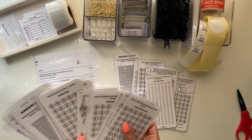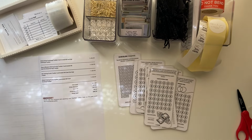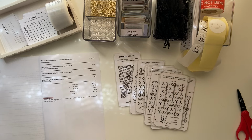An Oopsie cash stuffing tracker. A 52 envelope tracker, a cherry blossom tracker, hair, and dental.